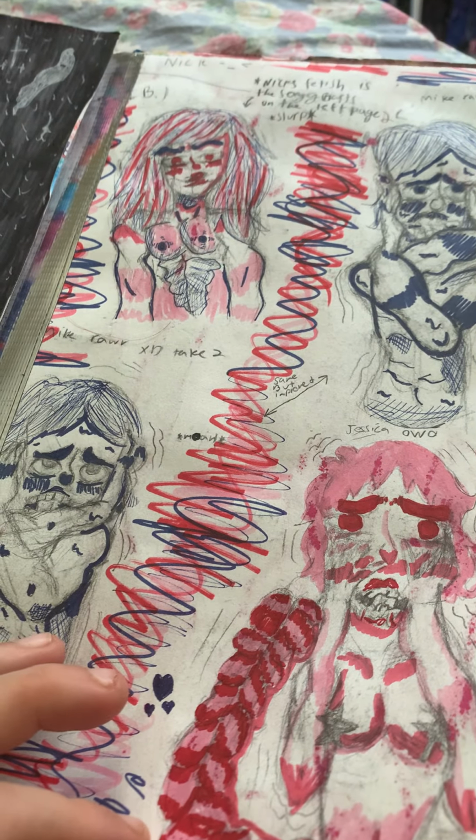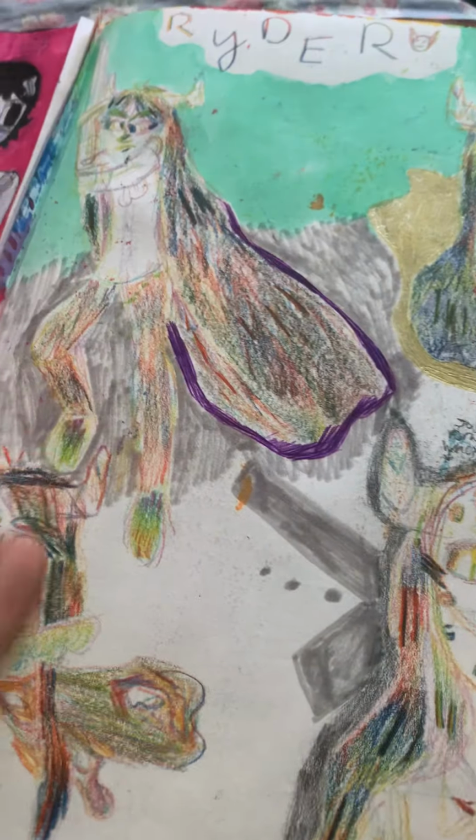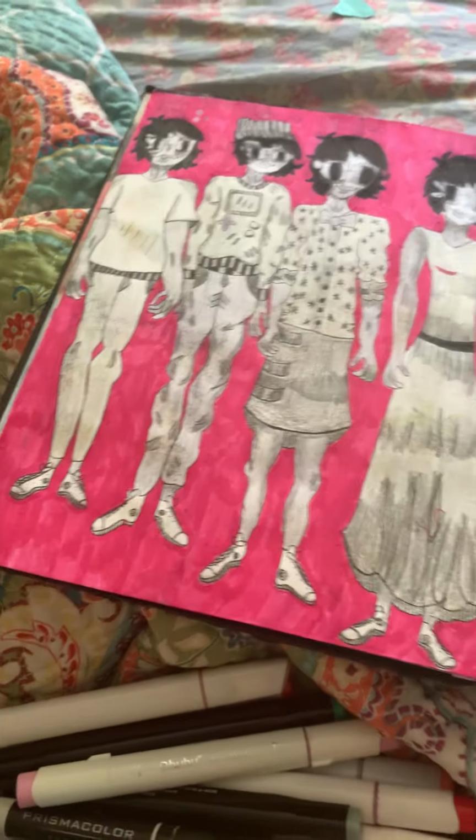But I will say, this is why we don't let me stay up past 11 and draw. Because whenever I stay up past 11 and draw something, it always ends up horrible.